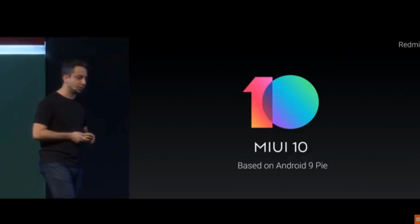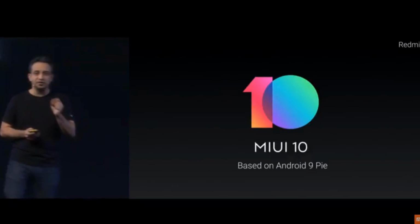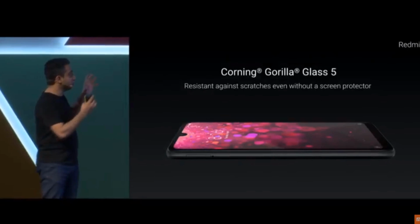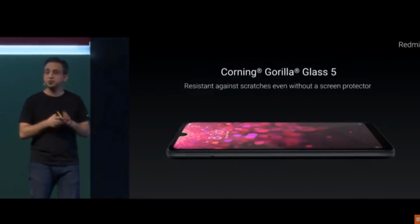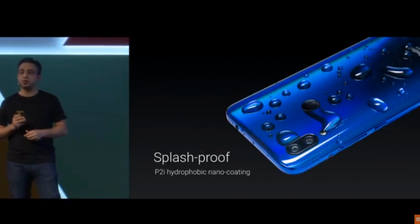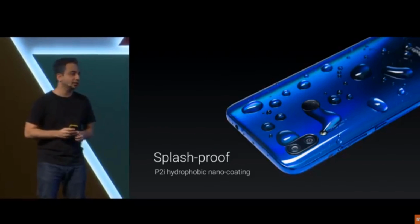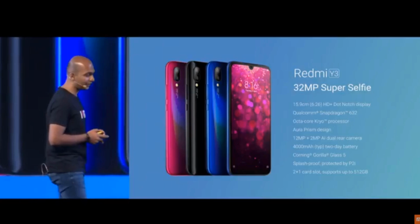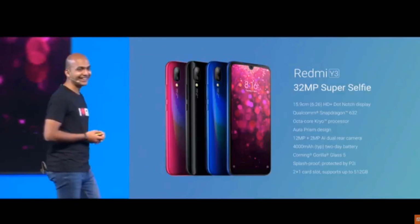But what we've not forgotten about Y3 is our eagle-eyed focus on quality. Of course, we've added Corning Gorilla Glass 5, so it gives you that protection in the front. This is also coming with P2i nano coating. So that makes it splash-proof. Many devices today. So let's first talk about the price of the first one, right?